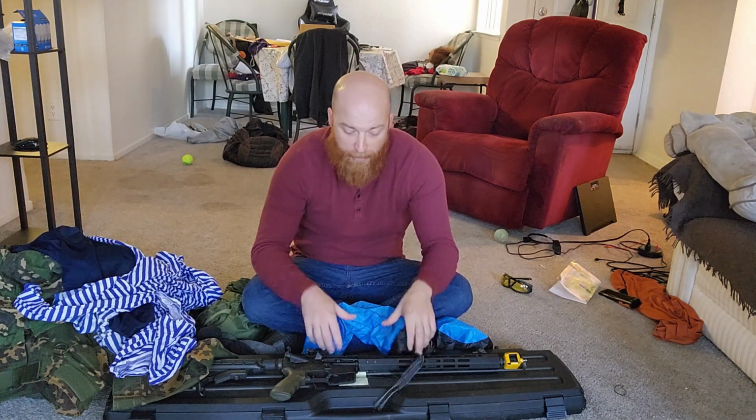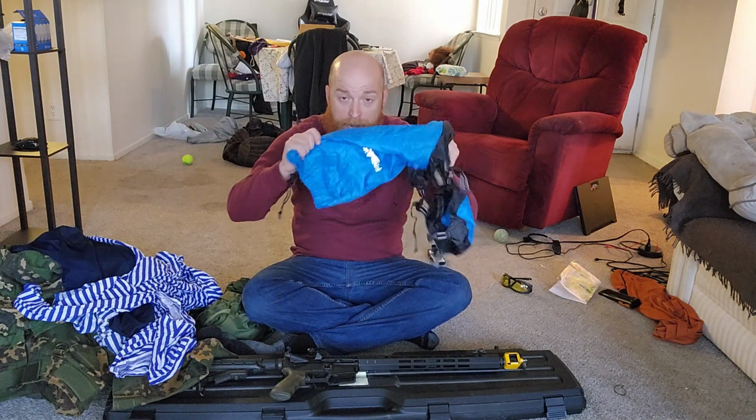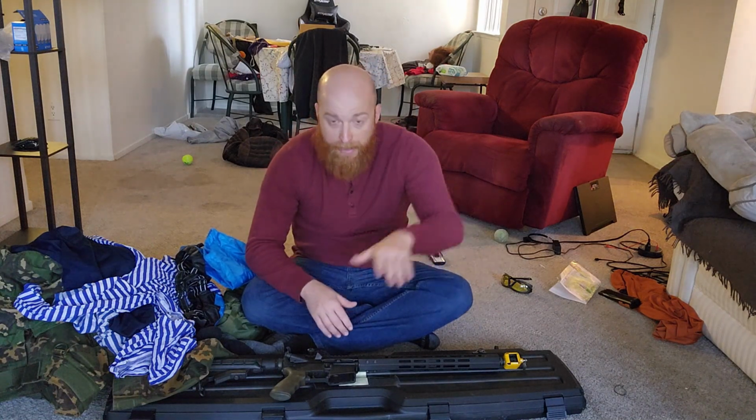Here's a little pro tip for you. In the car, you want an extra change of clothes bag. Here's the way I do it. On my bottom layer, I have what I call my post-shower clothes. Then I have a towel, and then on top of that, I have what I call my post-event clothes.